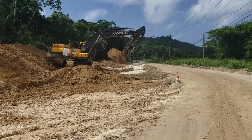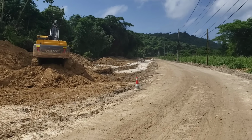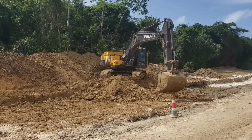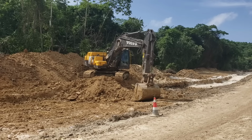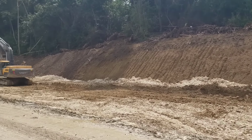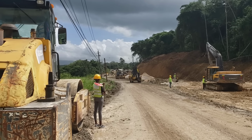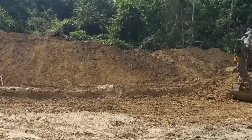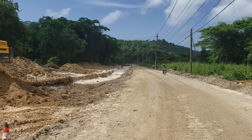Every equipment at work. We can go across, but on the side it's drier, the left side there. Excavator at work. Working non-stop today. This soon done. So the morning outside, getting everything done the right and proper way. Non-stop action.